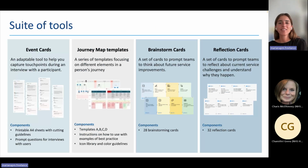So we ended up creating a reusable package containing multiple tools for different moments of research, analysis, and ideation. One of these tools is the event cards. It's a paper tool to help you capture service touch points during an interview with a participant. Then we have the journey map templates. It's a series of templates that focus on different elements in a person's journey and highlight different components of that journey. Then we have a set of brainstorming cards to prompt teams to think about future service improvements. And then we have reflection cards to help teams reflect on current service challenges and understand why they happen.